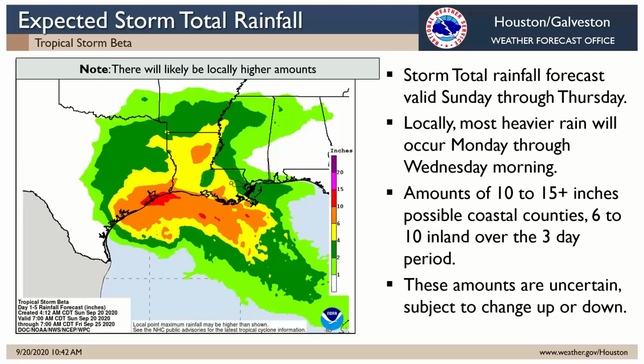Rainfall amount: anytime we have a slow-moving tropical system, we need to be concerned about locally heavy rain. You can see the latest forecast from the Weather Prediction Center showing the potential for 10 to 15 inches of rain along the coast. Recall yesterday this was 15 to 20 inches, so the amounts have been shaded back some. And then it drops off further inland, 6 to 10 inches across Houston, and then perhaps 4 to 6 as you get farther north beyond that.